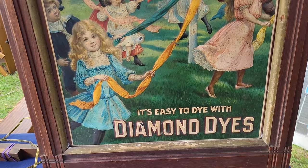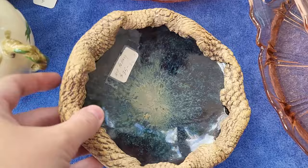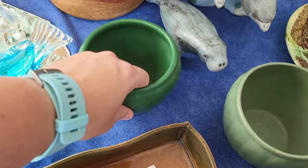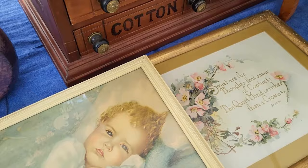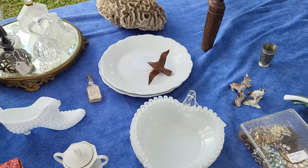The Lincoln Tunnel. How fun is that? What is this? It's neat. And they let you see this, huh? Jewel costs 45. Baby. This is a cool drawer here at 395. Need repair.